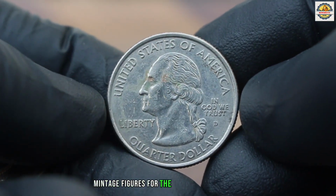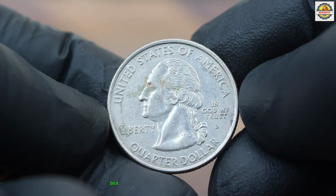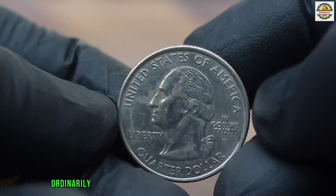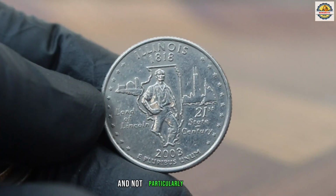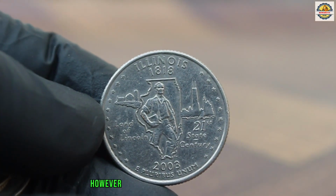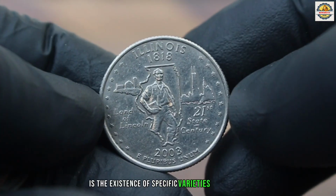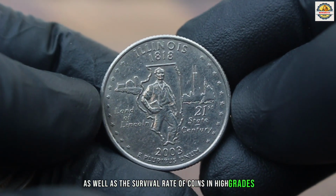Mintage figures for the 2003 Illinois quarter at the Denver Mint are quite high. Over 362 million coins were produced. Ordinarily, a large mintage like this might suggest the coin is common and not particularly valuable. However, what makes this quarter exceptional is the existence of specific varieties and errors, as well as the survival rate of coins in high grades.